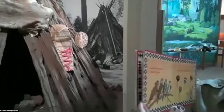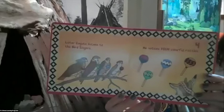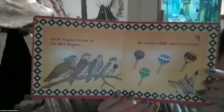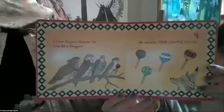Later, Coyote listens to the bird singers. He notices four colorful rattles. So there are the different types of birds. Some of those birds look like hawks, definitely hawks. And then they have very colorful rattles. So four bird singers, and we had birds all over the Yumachas, the houses in our set.